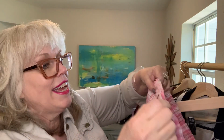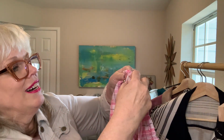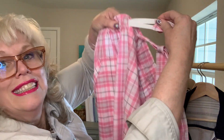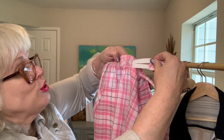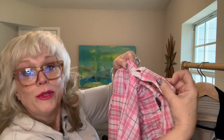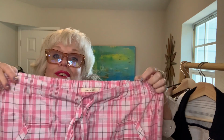Okay. So what I did was I attached both of those narrow channeled elastics to this beautiful band, so that when she's wearing it, you see the band.